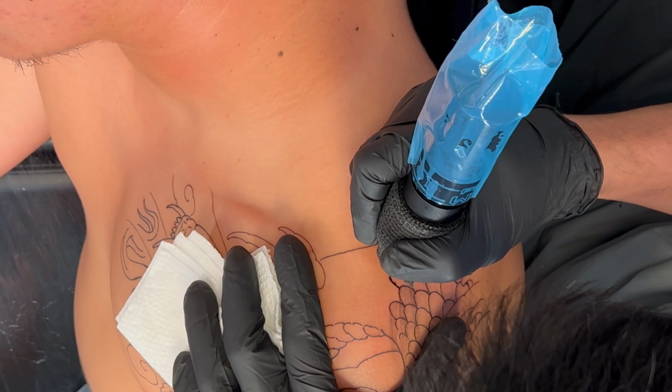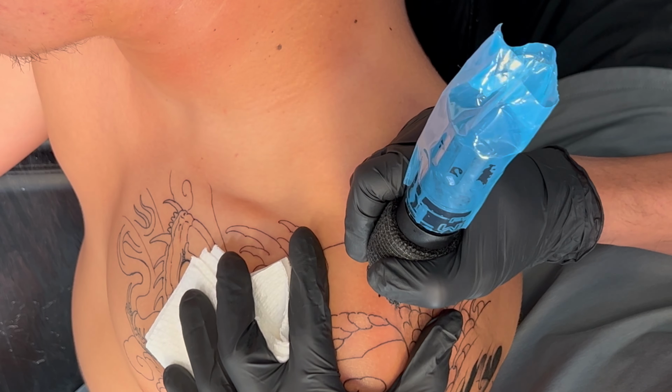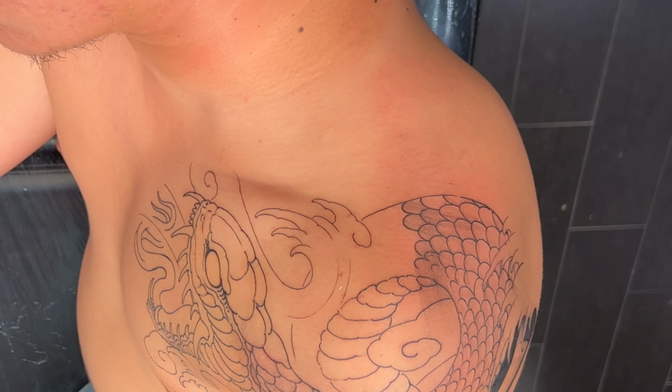So you're holding the machine and it's starting to feel uncomfortable because you're doing these small strokes. And then all of a sudden you're like, oh, cool, this part's done. You look at the next part and you're like, oh my God, I have another 1,000 scales. And you look at your client like, oh, dude.